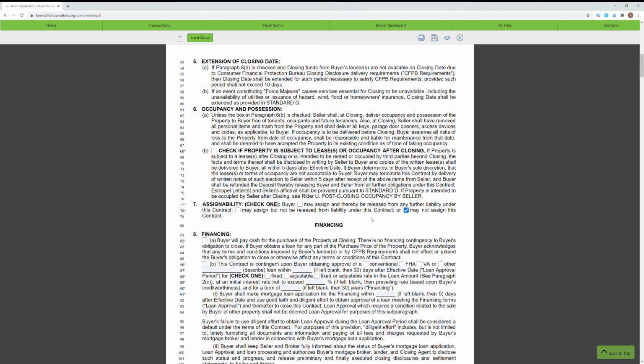It's just my professional opinion. I'd say just have that person sign the contract and deal with it. Mark this last box and make it not assignable, just to keep things simple and not deal with the confusion and the headaches of that.